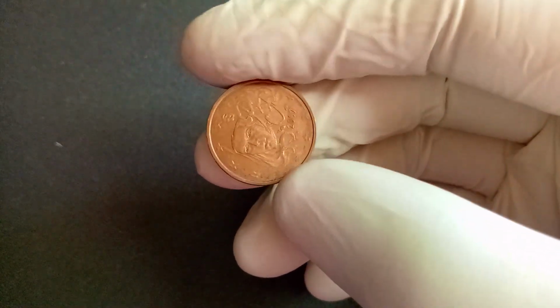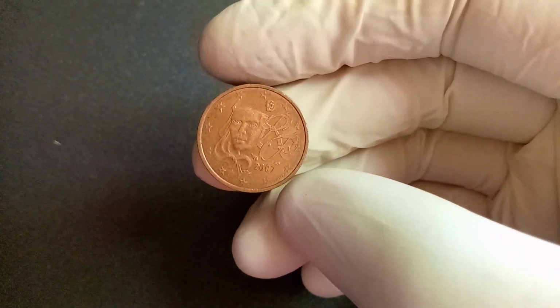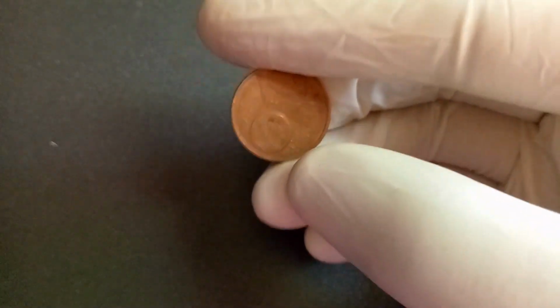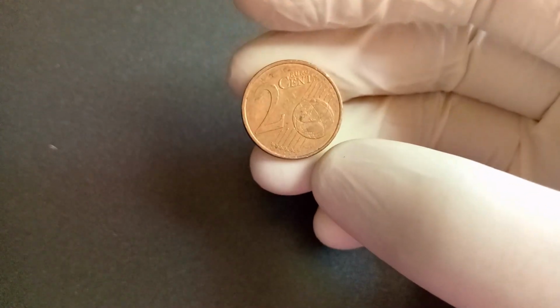First, check the date. It has to be 2007. Then, flip the coin and look just under the year. If there's no mint mark, and I mean completely missing, not worn down or scratched, then you might just be holding a piece of treasure.